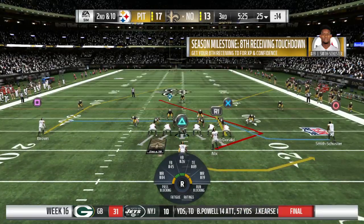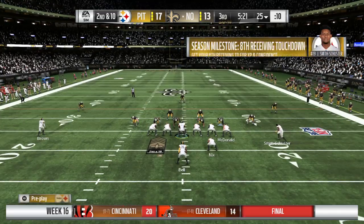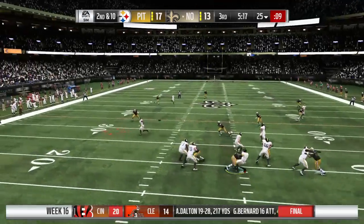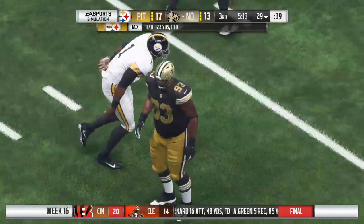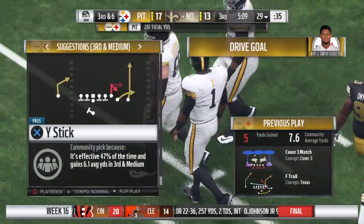Four down, check. Let's go! Now he'll look to throw here on second and 10. Throw left side, complete to Smith-Schuster. And he'll get to the 29-yard line, brought down there. That catch good for 5.